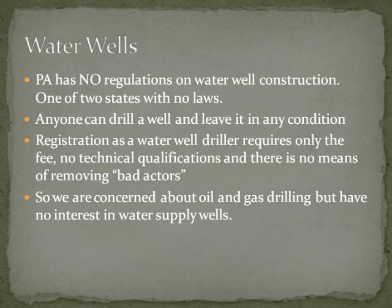The next slide is about water wells, and Pennsylvania has absolutely no regulations on water well construction, and we're one of 2 states that don't. Everyone else does. So you can drill a well, and you can actually be a water well driller if you have $60, I think. So anybody can get a license to drill and do whatever they want with a water well. There's no way to enforce anything about water wells.